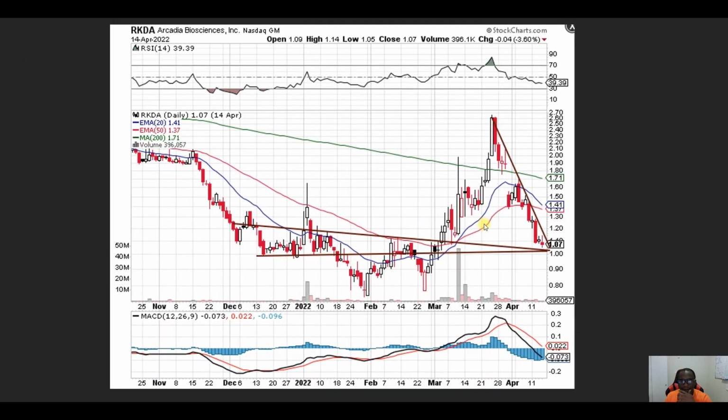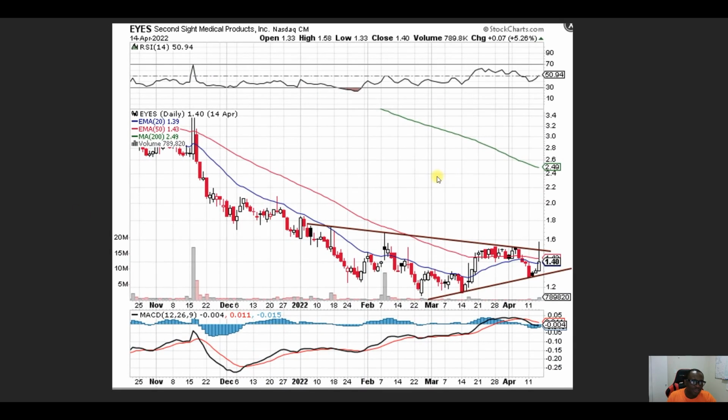ROKDA, what are we talking about here? Right now we're looking for $1 to act as a support. That is what we want on this name. At this point in time, this is going to act as our support. Right now we need to really break $1.60. If we can break $1.60, this can really push right into $2.50. So keep an eye out on that as well.